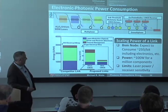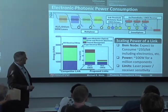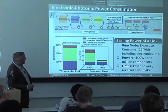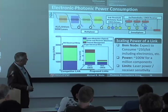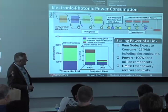If you put all this together for a link and then look at how much power you expect to use in the circuits and so forth, we think that at the 65 nanometer node, we should be able to get below this 100 femtojoules per bit. That would be required to make this equivalent in some ways to electrical communications. And as you go to more advanced nodes, you should be able to get close to 25 femtojoules per bit.